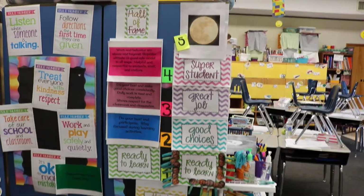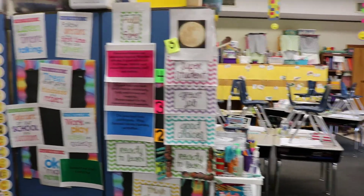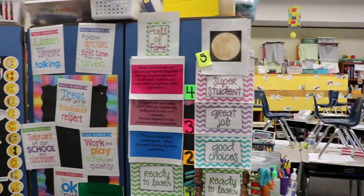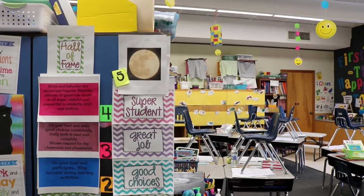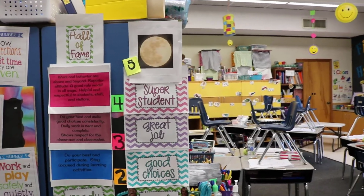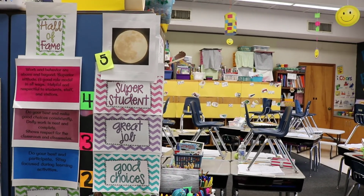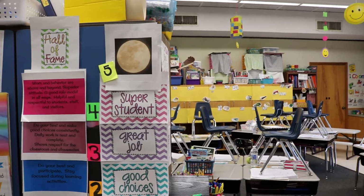And also over here is our behavior area, and you can see everybody starts off on green, and then we go up. Our rules are located over to the left of the chart, and there's our lovely moon. So if everybody is following directions and doing really well, they can go all the way straight up to the moon, which was something I added last year with the behavior because I had so many students that were just doing so great. They would go above and beyond, and we said, man, you're just going to the moon.